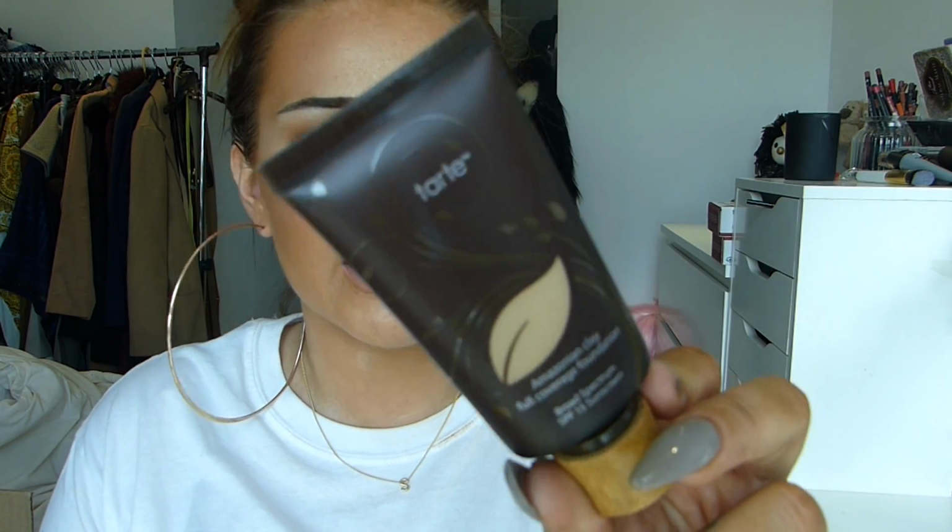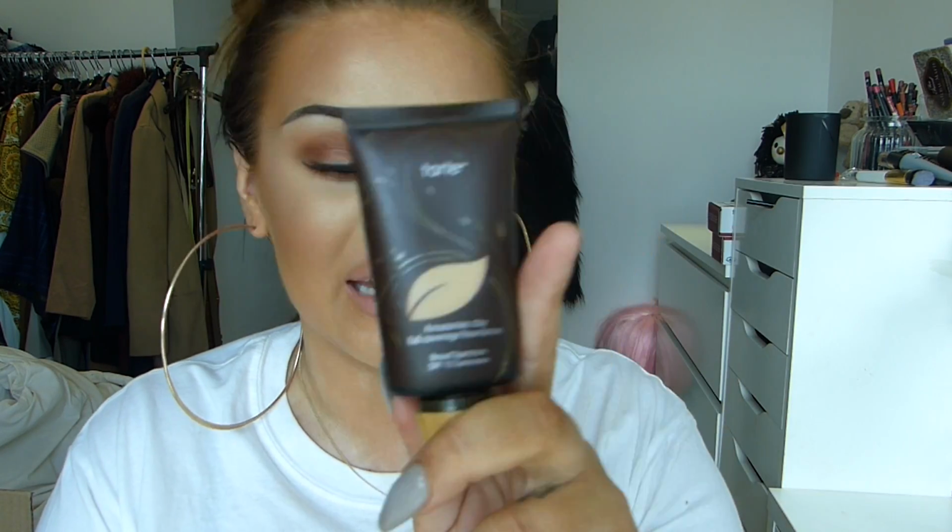And this is what it looks like. I love the wooden bit on it. I think that's so cool and unique. It feels and looks very moussey. But hopefully, if you blend it out with a beauty blender, sometimes it becomes a bit more, I want to say looser, but I don't think that's the right term for foundations. It becomes not so thick, kind of watery, but yeah, that's pretty much what that is.